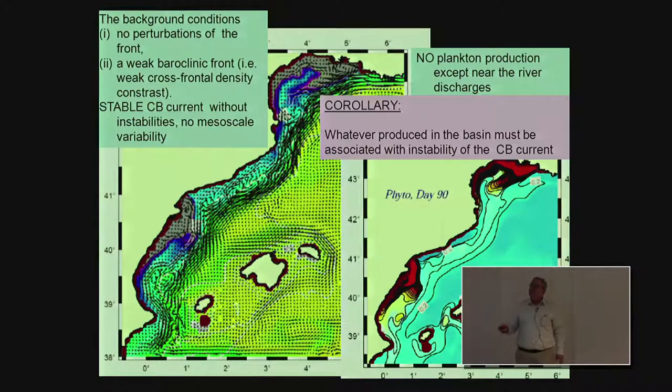So what does that mean? What we learned from this is that if there's no perturbation on the system, it cannot generate production. So this is the background situation. This means that whatever we produce in the basin from now on should be related with the instability of the boundary current. So we will now perturb this system and we will see how we can get the production.